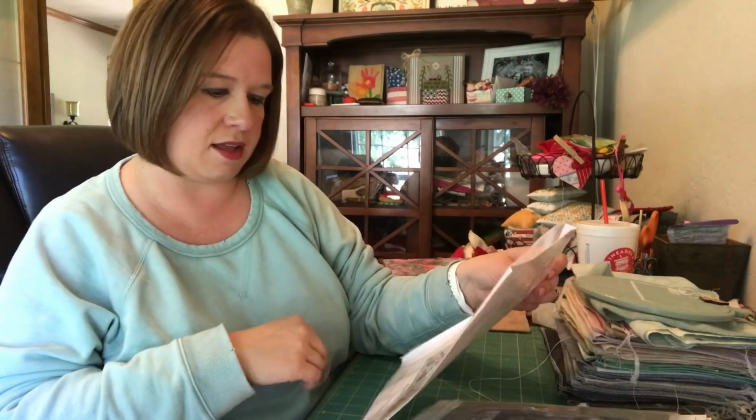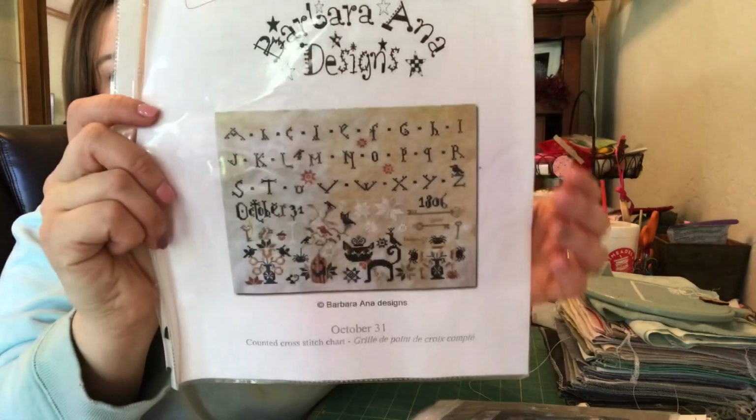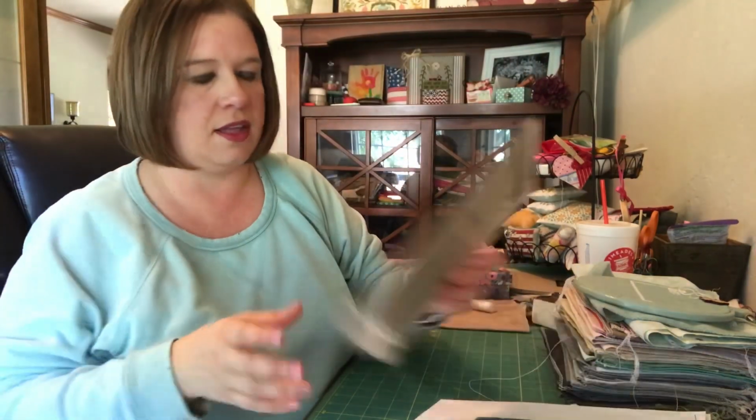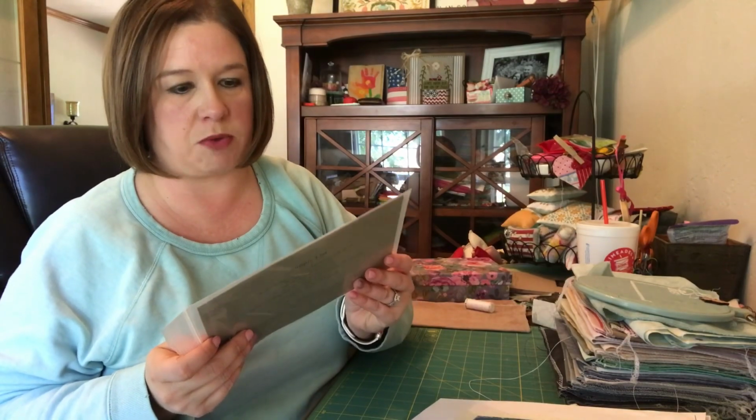From Barbara Anna, October 31st, published by Creative Poppy. That looks really fun. The alphabet is gorgeous. For sure want to stitch. For sure am going to start this year.